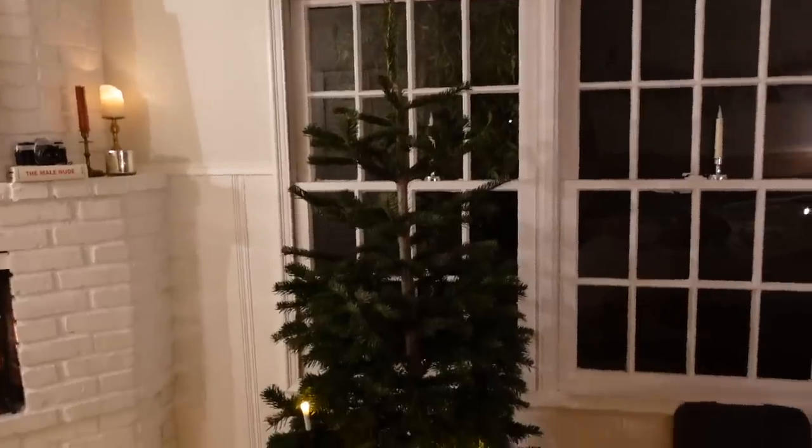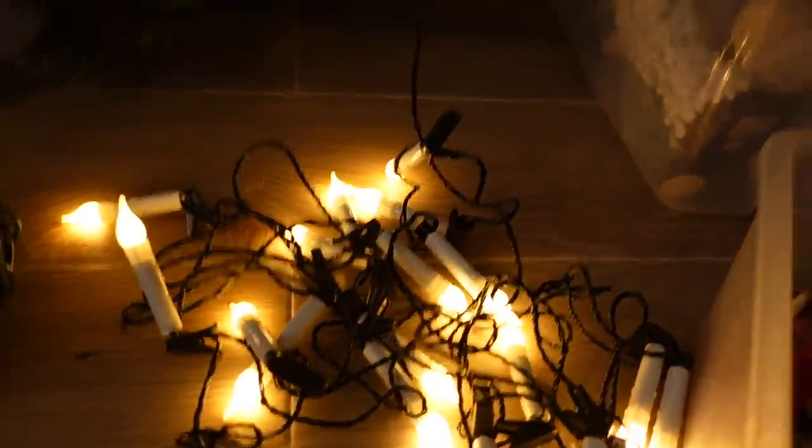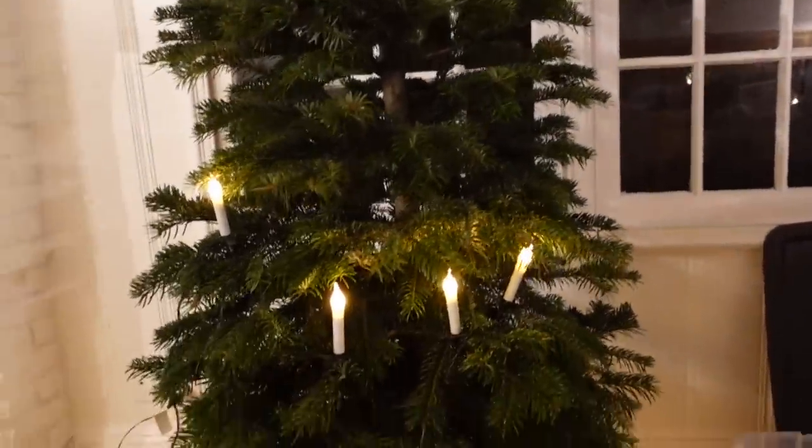I'm extremely confused because I don't know what direction to go into. We have the white vintage candle lights, which would look great on this tree because they have sturdy branches.